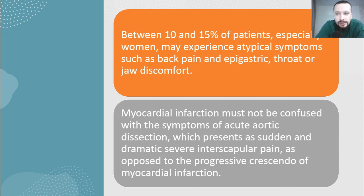Why do I tell you this case? At first of all, because I want to tell you that I was very good in five years of education, and the second one, that ECG is always very important. Check it every time.